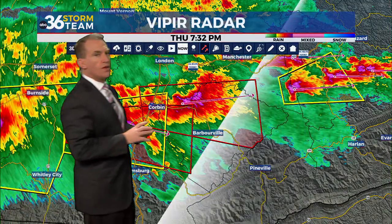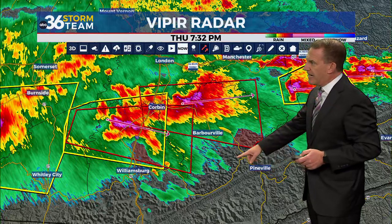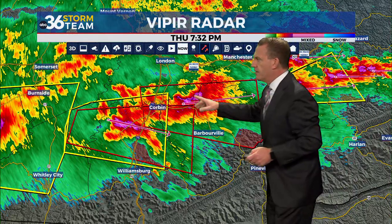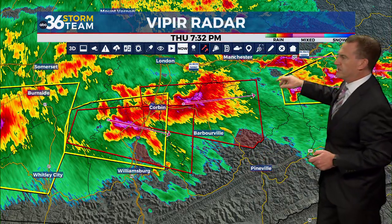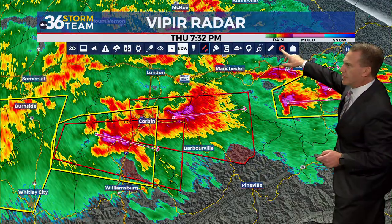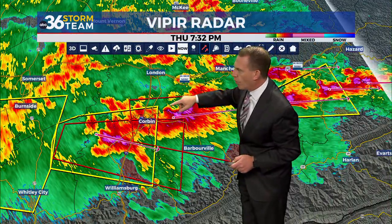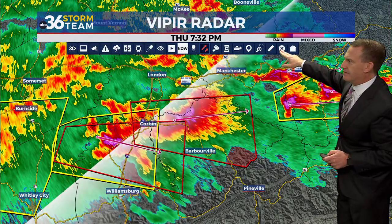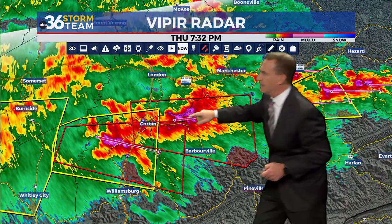So we're going to stick with this here, especially given the environment that we have down here into southern Kentucky. So the cell, I'll just circle them because, again, it just looks like a big blob of paint thrown on a wall. So it's this cell that is just to the east of Corbin now. And see if I can get the telestrator here.